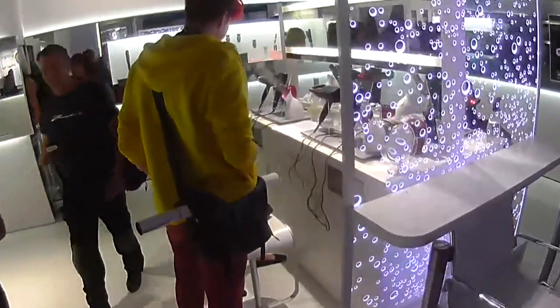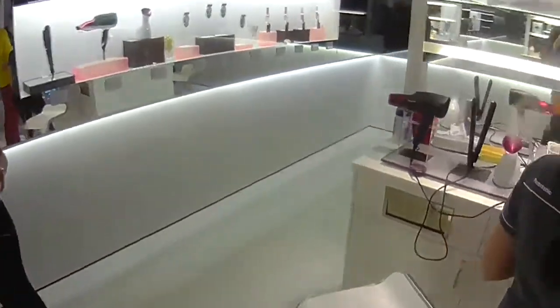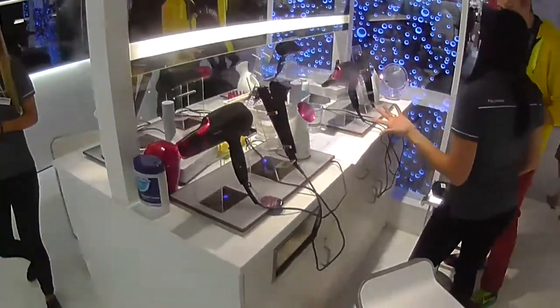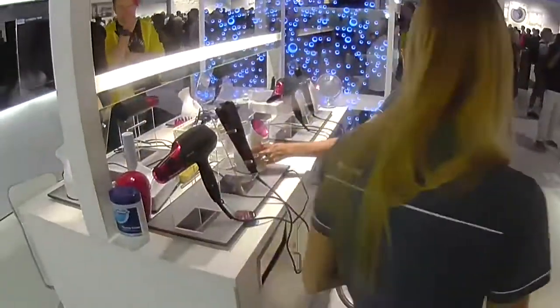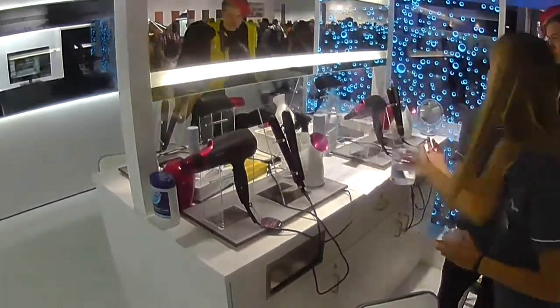And as you can see, they've even got a facial steamer being used here as well. This is also incorporating the Nano E technology. So as you can see, a full range of beauty care products. And this hairdryer, as I say, is being used by the professionals here today. So anyone at IFA is able to come down and have a bit of a makeover.